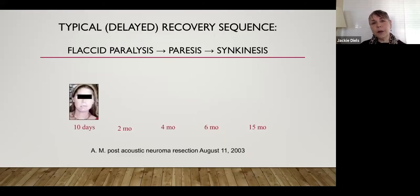So in a typical delayed recovery after an acoustic neuroma, and this young lady had an acoustic neuroma, we see a sequence that's quite typical and predictable if recovery is delayed. And this gal's husband took these pictures as she was recovering. This is 10 days post-op, and you can see she has a droop of flaccid paralysis on her right side.